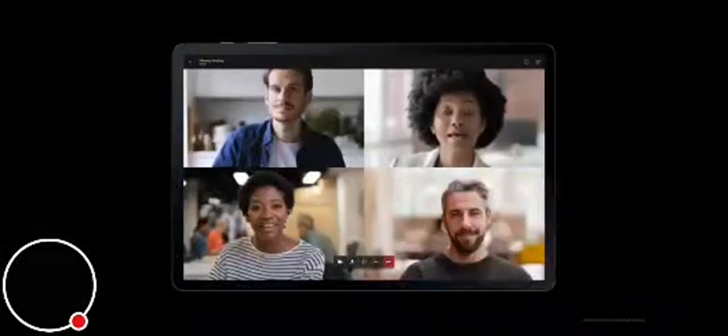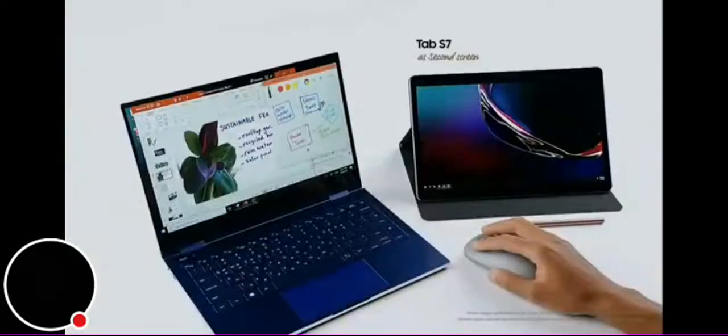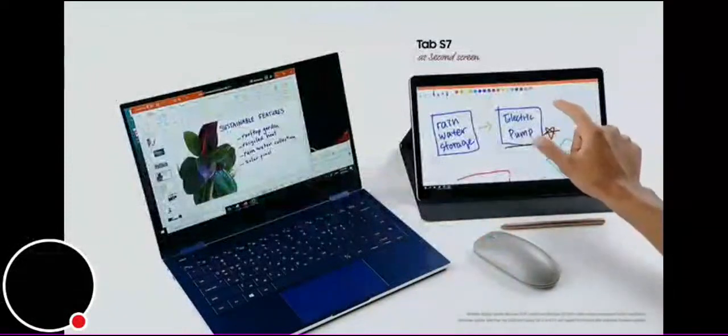Back to you, Mary. Thanks, Philip. Our close collaboration with Microsoft lets you get things done with ease and simplicity and helps you stay connected. And this extends to tablets too. These days, the ability to collaborate virtually has become more important. Microsoft Teams is a platform that lets you do that. And the Tab S7 is great for it because you can see more. You'll even be able to use it as a second screen for your Windows 10 PC later this year.